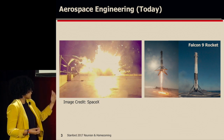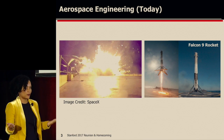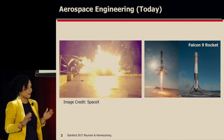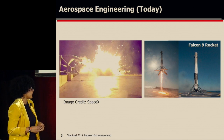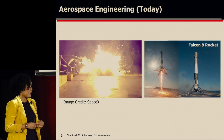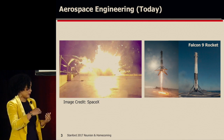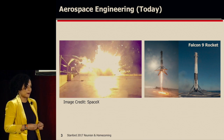Moving forward, years later, now the Falcon 9 rocket can actually land on the target. How many of you have seen this video recently? If you have not seen this video, please watch it. It really is quite inspiring. And so the goal here is to be able to reuse rockets so that we can eventually go to Mars and maybe even come back. Or perhaps we have space tourism as well, right, where we would travel around the moon. And so this is the spirit of aerospace engineering right now, really doing the impossible.